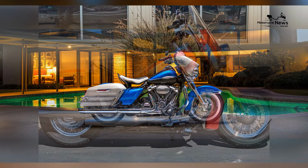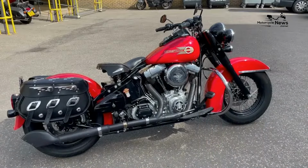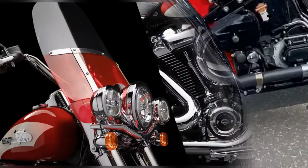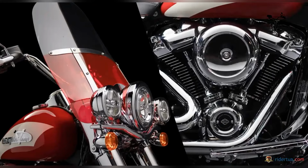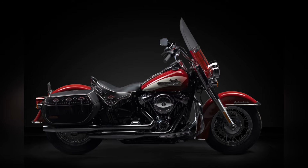"Harley Davidson has always been about honoring our rich heritage while embracing the future," said a spokesperson for Harley Davidson. "The 2025 Hydra-Glide Revival is a perfect example of this philosophy, offering a nostalgic design coupled with modern performance and technology."